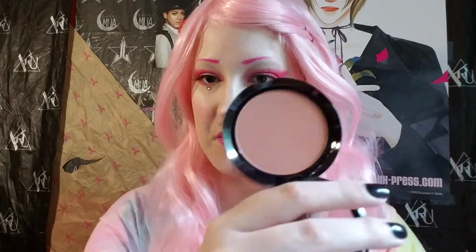I have two of the Lorac Buildable Blushes. This is in the shade Prism. Very pretty. Just a light coral. Keeping that. Infrared. Oh my goodness, this one is so beautiful, and these blushes are so good. They just go on super smooth.